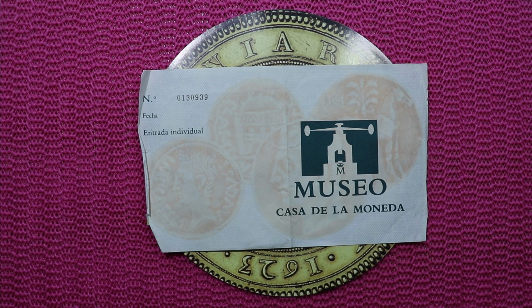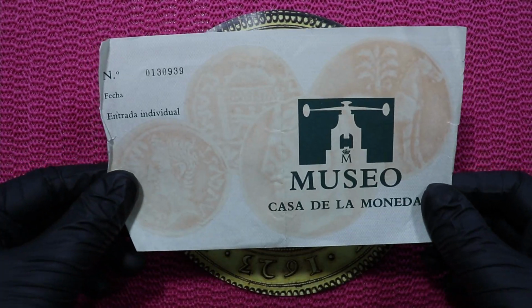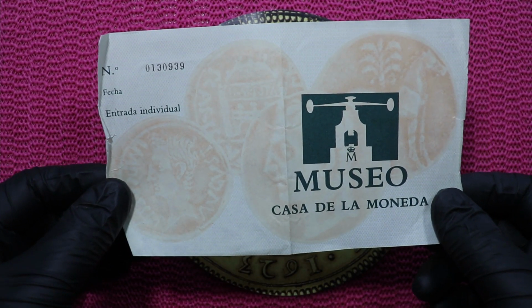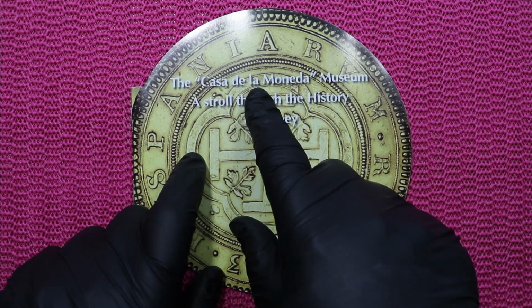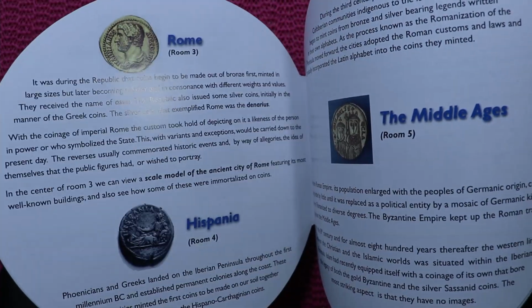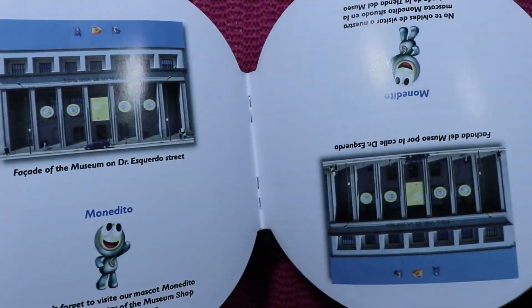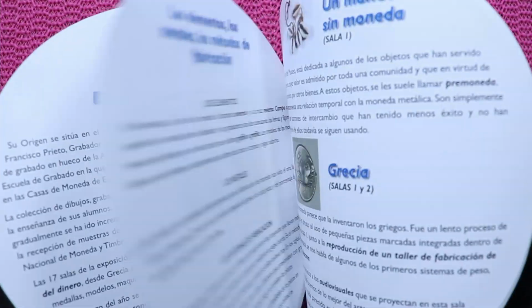And here's some stuff I got at the Money Museum in Madrid. I got the entry ticket, and yes, you need to get an entry ticket. There's no entrance fee, but you need to get a ticket. Well, I kept the ticket as a souvenir. I also got a little booklet for the Casa de la Moneda in Madrid. And this is the little booklet. It's all in English, at least this side around, because basically it's split in half. And if you turn it around, this is the Spanish version.